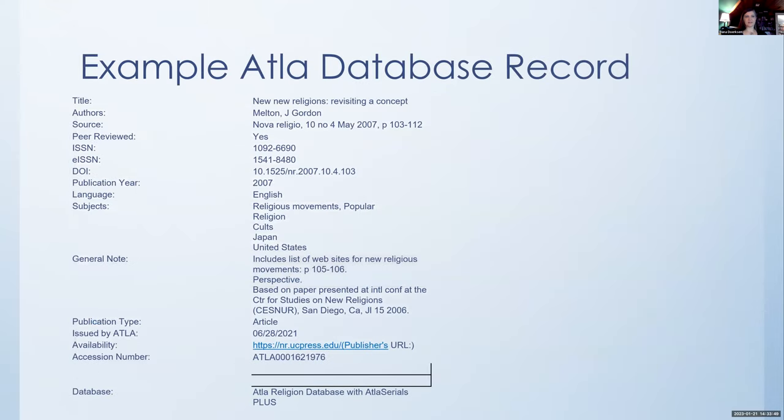So here's an example of an ATLA database record. I usually put this in just to show how you can look at the record and find more things. Here you can see that there are subjects associated with this particular record. And all of these are clickable if you're in the library. So you might be able to see, oh, now after searching for this particular article, I realize this is the subject that I need. Some of them get quite specific. This one is maybe not the best example, but some of the subjects are quite specific. So you can just search by that subject itself.